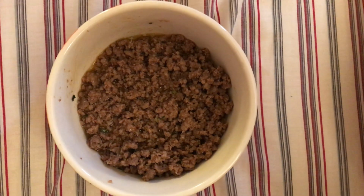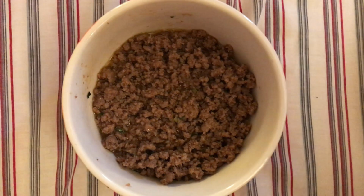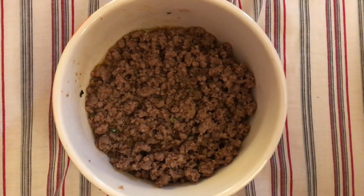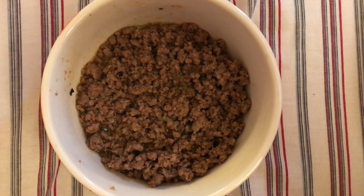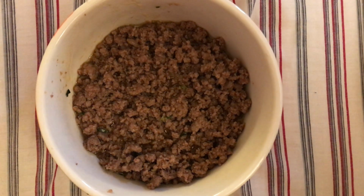Okay, this is my second meal of the second day of the beef and butter fast, and it is 1 cup of ground beef, 2 tablespoons of butter, and then this time I did kind of like a taco seasoning. So I did onion powder, garlic powder, dried chives, and I did the Trader Joe's chili lime seasoning, and that's going to be my second meal of the day.